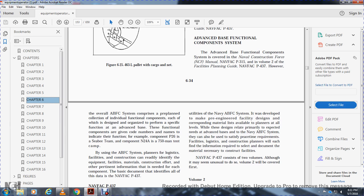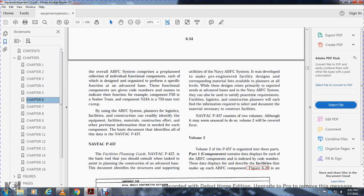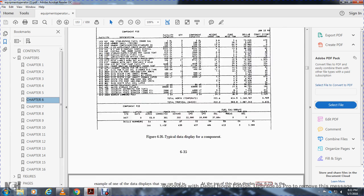NAVFAC P-437 consists of two volumes, although it may be unusual to do so, Volume 2 will be covered first. Volume 2 of the P-437 is organized in three parts. Part 1, components: the data is displayed with each of the numbers of the Advanced Base Functional Components and the next code number. The data is displayed with the list describing the facilities that are marked on the ABFC, when Figure 26 is functioning.